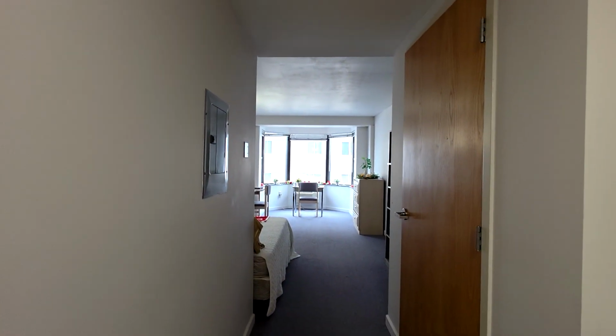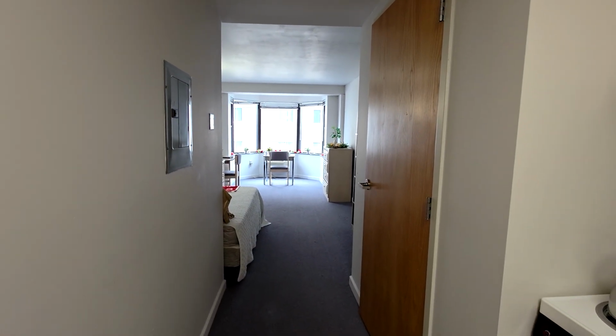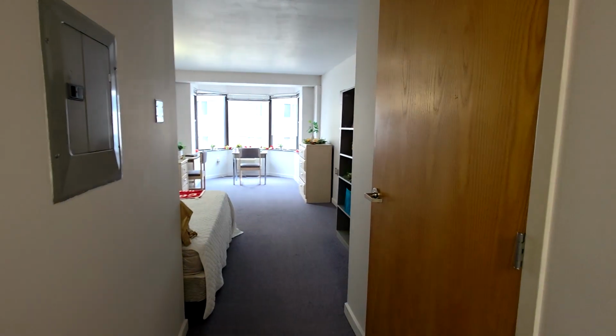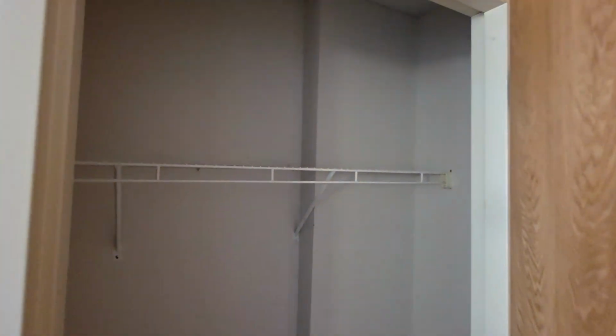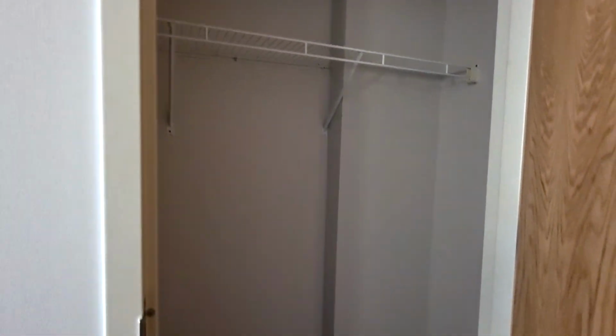And as we go into the apartment, this is again the largest floor space that we have in a studio apartment here in Collegetown Center. Let's take a look at the closet. We have a good closet space in here. So there's a shelf and hanging space and good space in the closet.